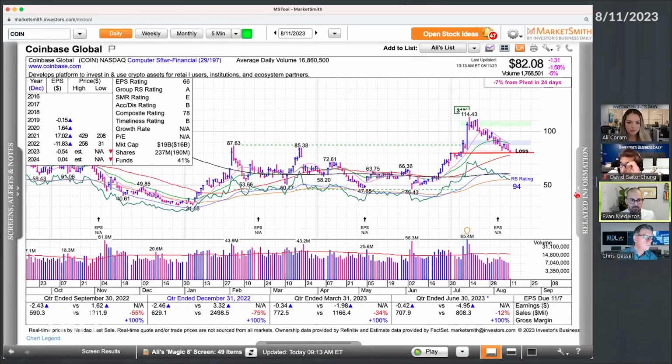This is a good bread and butter setup. Typically the pullbacks aren't quite this deep. This is a decent pullback, but because it ran up so much, it's got more to give back. So for me, above $80, I'm paying attention to it. If it starts to cascade lower below 80, it just gets a lot less interesting to me, and it probably just totally falls off the radar. But this is exactly where I'm shopping. The FOMO's gone, the profit taking has certainly happened. And now we're just trying to see, is this a true trend reversal or can this hold?